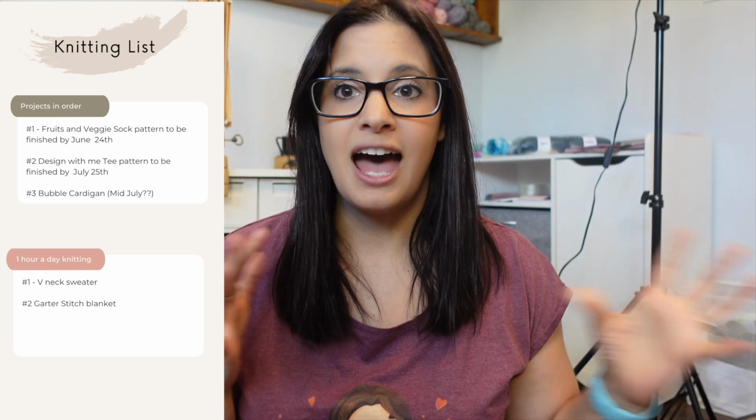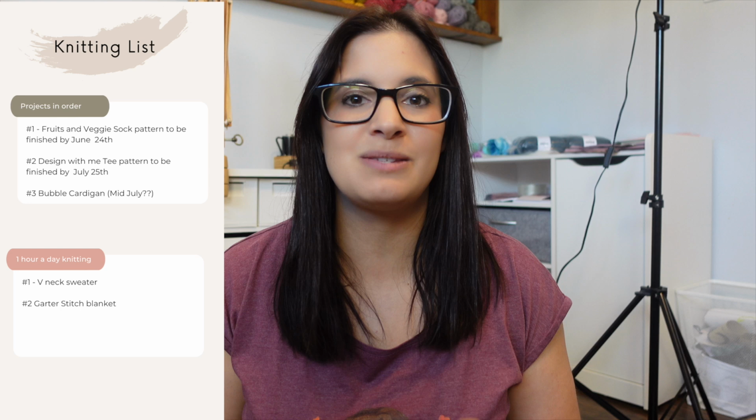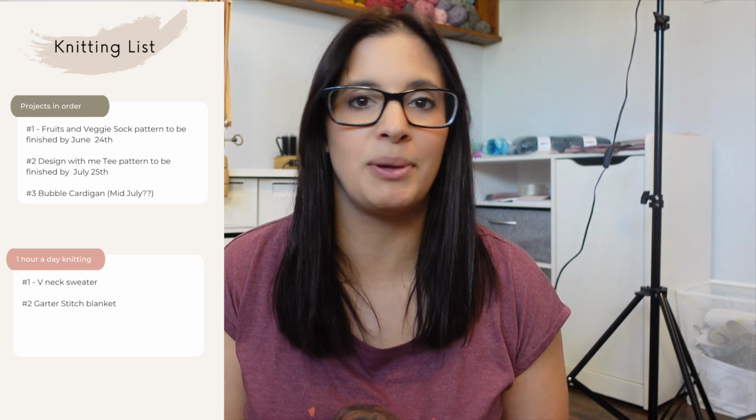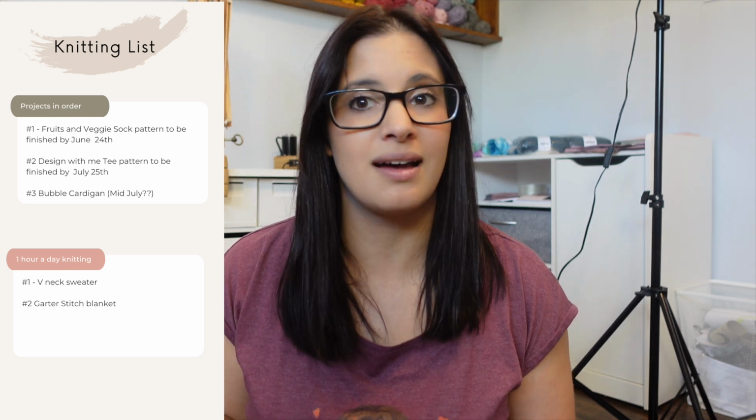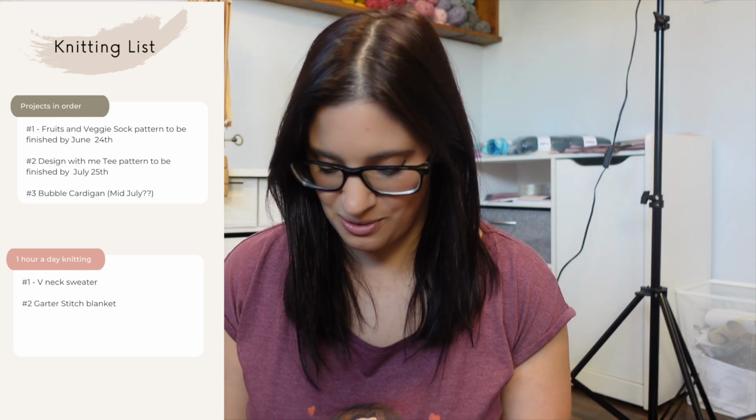Speaking of deadlines, I want to share with you all another project that is on my needles that is going to be second on my to-do list. The first one, since we're going by date, is going to be the strawberry socks. After that, I have the fun Design With Me series in Patreon. This pattern is going to be available to the public on July 25th. But if you want to get it for free and test knit along with us, join our Patreon group.